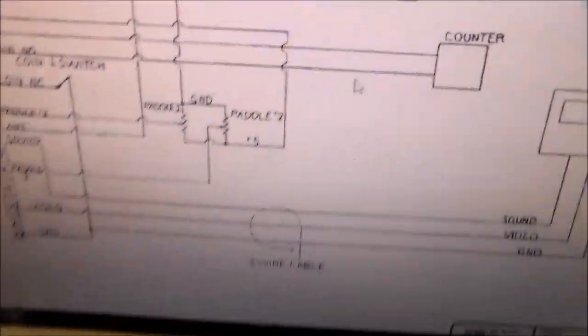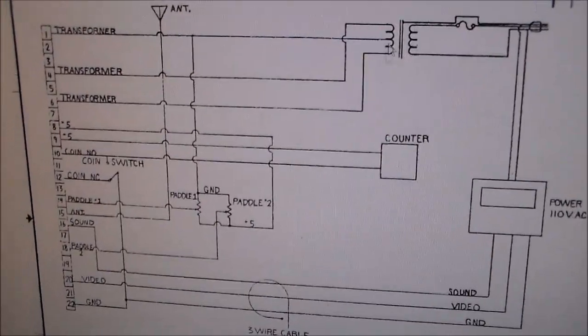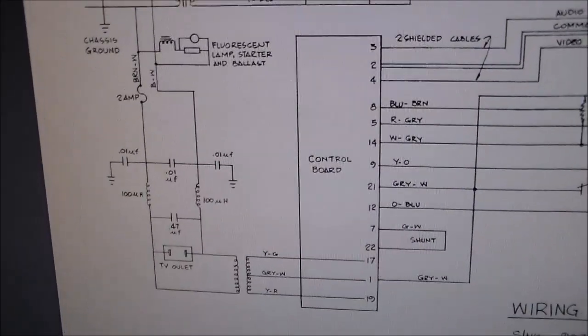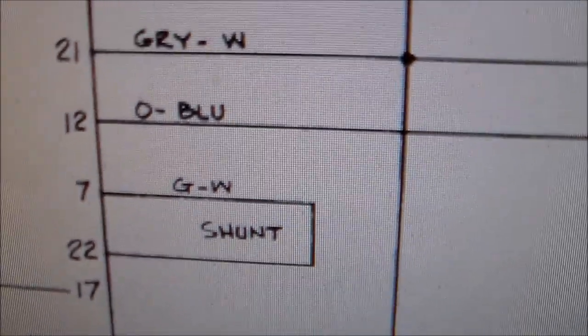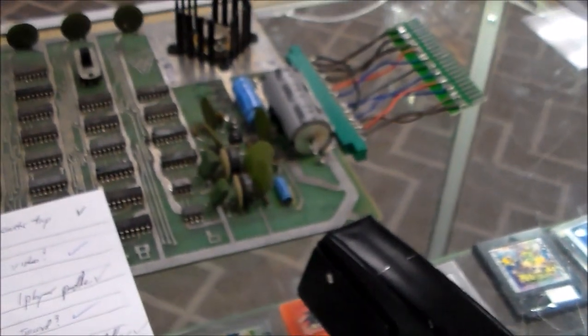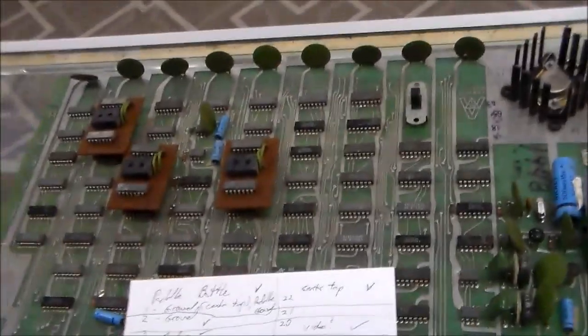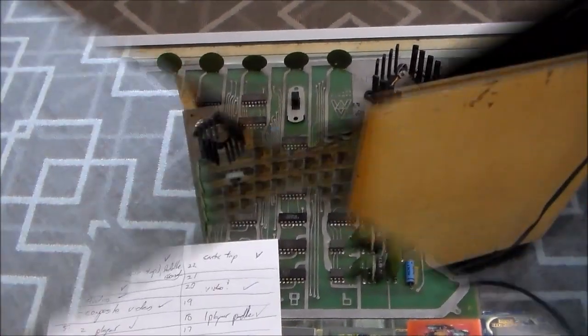And so I had one little thing that I wasn't sure about, everything matched up, but on Paddle Battle you're supposed to put a shunt between pin 7 and pin 22, and I'm not sure why, so I went ahead and did it. But I don't know what that does or why you would need that. So what I'm going to do is go ahead and put the board in the game and see if we get anything.